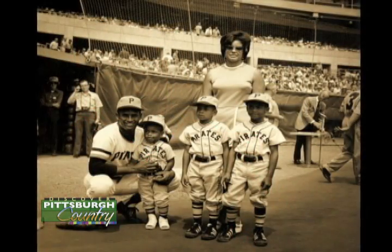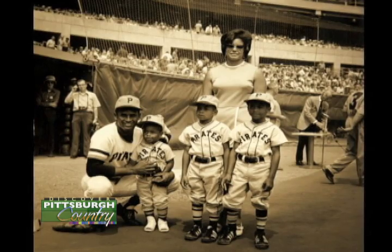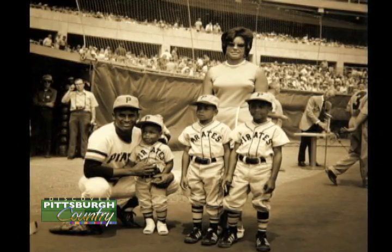What was your favorite shot that you ever took of Roberto? Oh, it's his family picture. I love it because he was a family man. And he really, really adored his wife and he loved his children. He was very proud of them. And he was always telling me, he said, I want to make sure when they grow up, they will be good citizens and proud Puerto Ricans, because we need all the help in Puerto Rico that we can get.